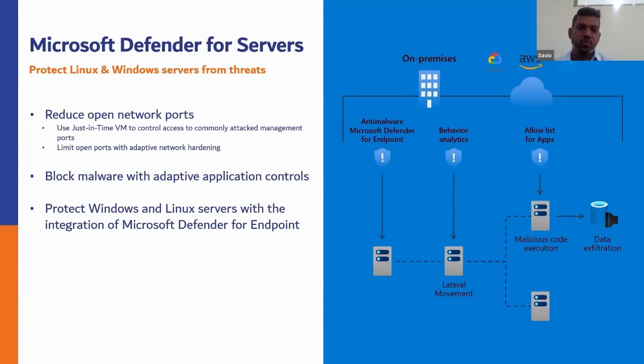So management ports don't need to be open all the time. They only need to be open for a certain amount of time where you need a specific user to be connecting to that specific virtual machine, for example, to perform a management or a maintenance task. So that's where just-in-time is enabled.